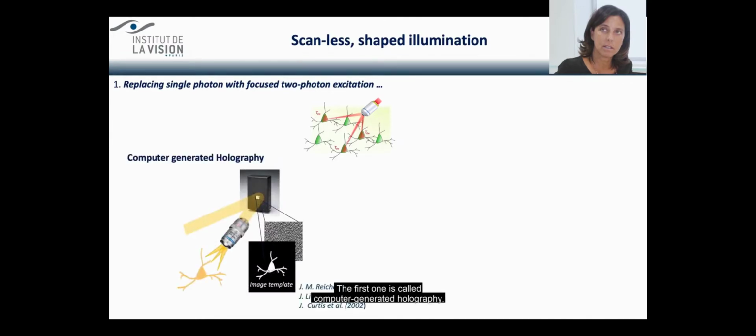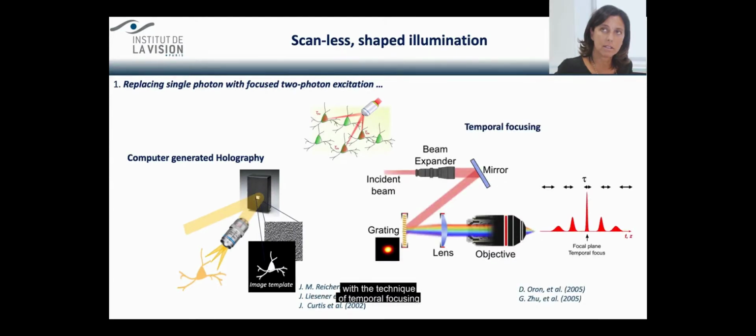The first one is called computer-generated holography. Here the key element is a spatial light modulator that enables modifying the propagation of the light so that at the sample plane you can get an illumination shape that precisely reproduces the shape of the original target. To also get precision with respect to the axial propagation, we propose to combine computer-generated holography with the technique of temporal focusing, where the key element is a dispersive grating, which enables exciting the sample with a short-pulse laser beam selectively at the focal plane, and therefore with optical sectioning independent of the lateral spot shape.